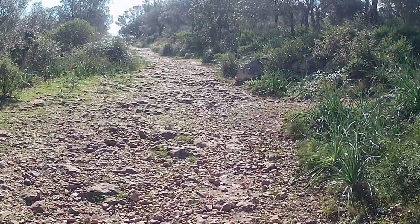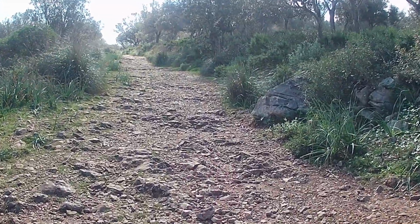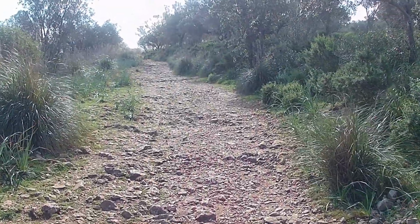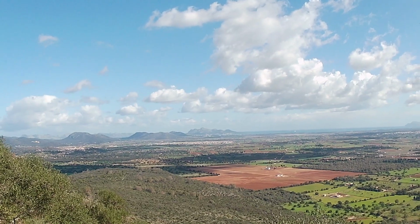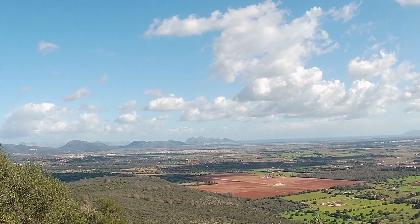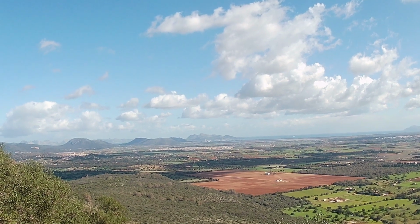After leaving the recreation area, we pick up this track, and it's with us here for probably about another 5 or 6 minutes until we come to a white signpost. Looking back, after a few minutes, we can see Bay of Alcudia and the Alcudia Peninsula, and that is Port Alcudia.